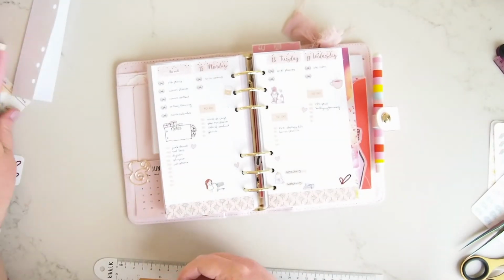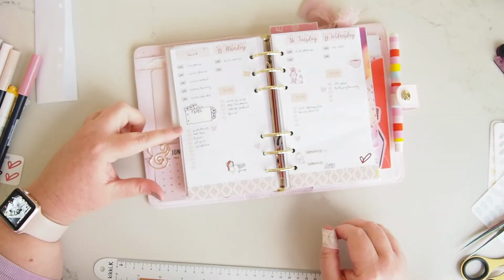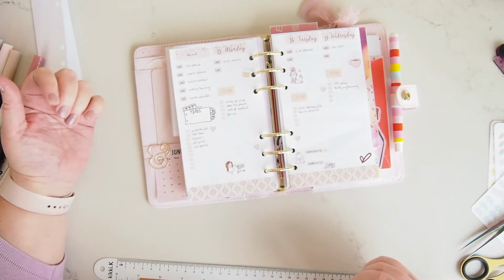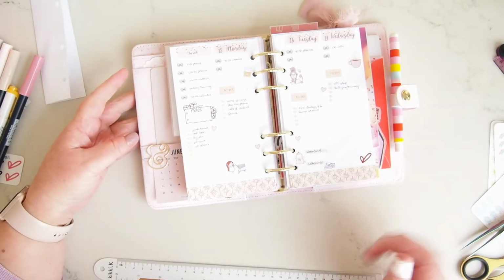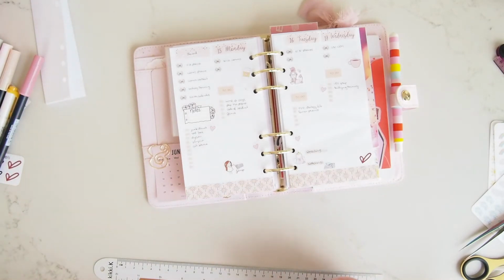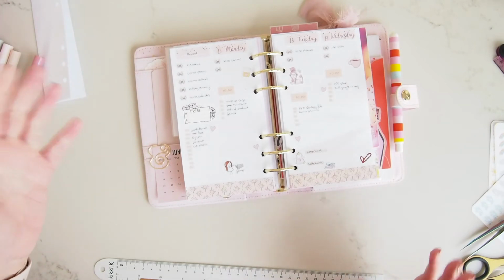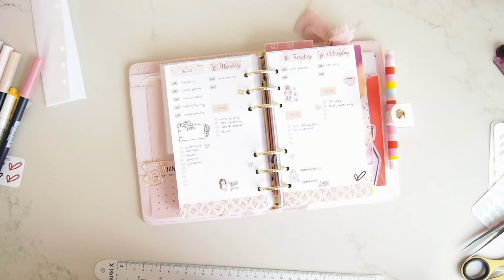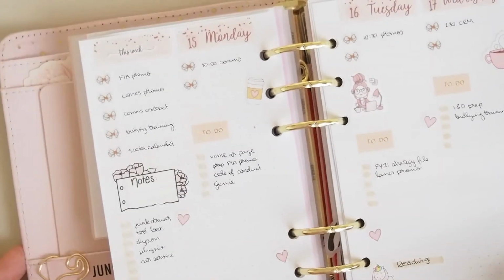So what I did, and I think I really love it, was just made little marks with the brush pen for my to-do lists. And what I will do then is just tick them off, or use the little migrate arrow to mark those off. So let me walk you through how the week has turned out. I'll zoom us in and we'll take a look.